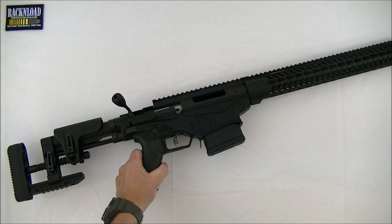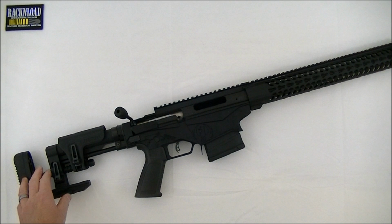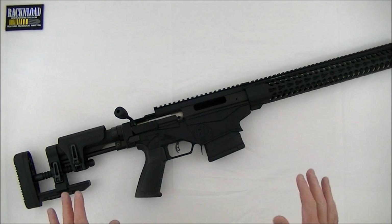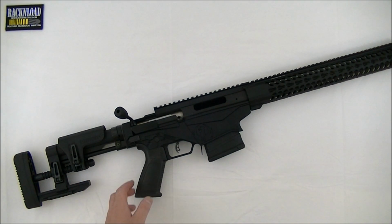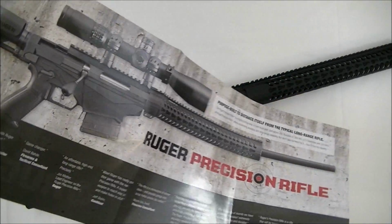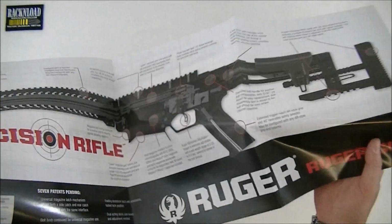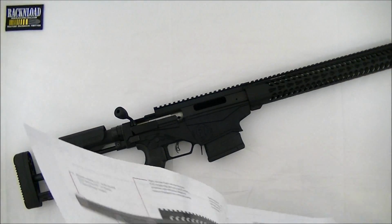Anything I don't put in the video will go in the details of the video, so have a look at the details as well, because I don't like getting too technical in the videos. It just makes people fall asleep. But I'll throw out the specs of the Ruger Precision Rifle. I'm going to read this off Ruger's poster that they throw in with the rifle. It gives you all your specs here, so I'm going to read it straight off. It saved me a job of researching it all anyway.